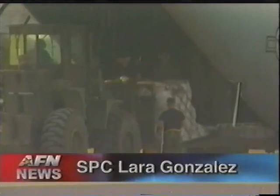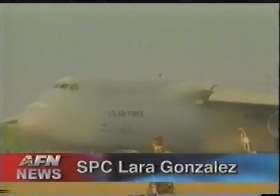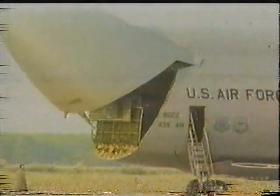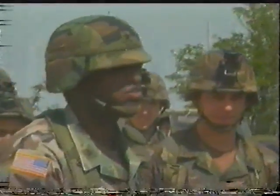Soldiers, cargo, and even tanks deployed on aircraft, including the Air Force's C-5 Galaxy, one of the world's largest aircraft. As long as a football field and as high as a 6-story building, the C-5 has plenty of room to transport troops, vehicles, and equipment rapidly. 2nd Battalion, 6th Infantry Regiment Bravo Company Commander says the exercise offers plenty of training that tests the division's capabilities.